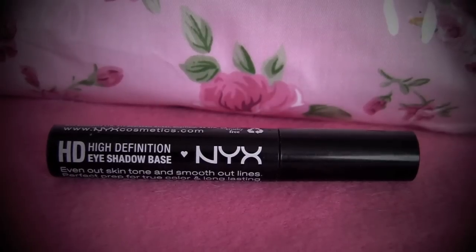For eyes, I think a primer is really important because it makes the most out of any shadow you choose, and one that I think is great is from NYX, the HD Eye Primer. I like this because not only does it give just the right texture to the lids to accept those powders and make them stand out more, but it also has a little bit of effect on any discoloration you may have, without caking them up with concealers and foundations and things like that. I just use the base on my eyelids.